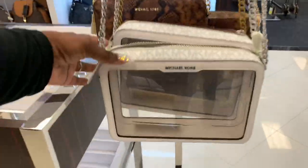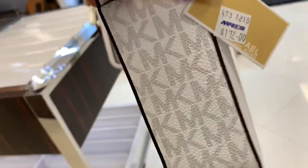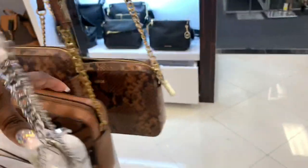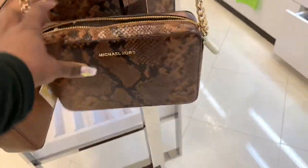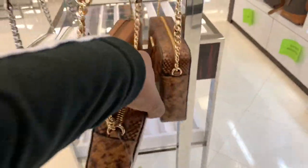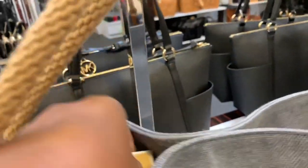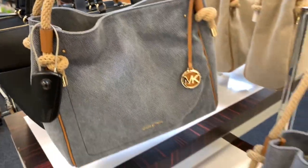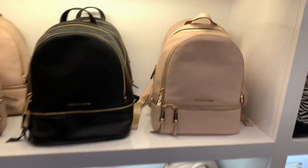$228. Ooh, I love this clear crossbody with the logo all around the sides for $112. That's super cute. And they have this one. And this one, $150. Super cute. Then they have these. I haven't seen these before. How much are these? Where is the price? $158. Have it in this color and this color.